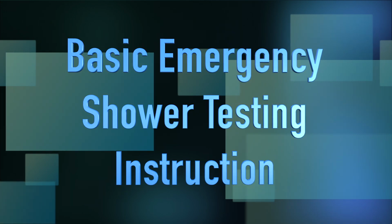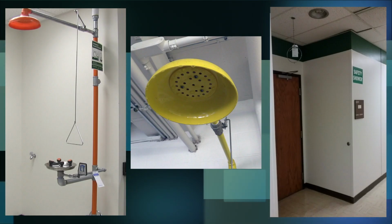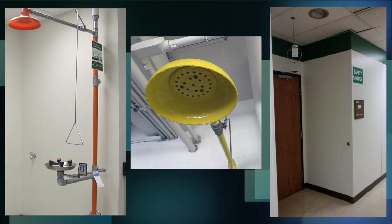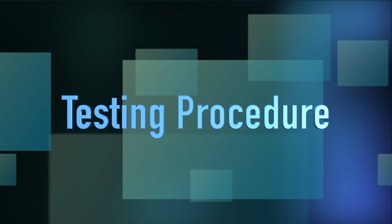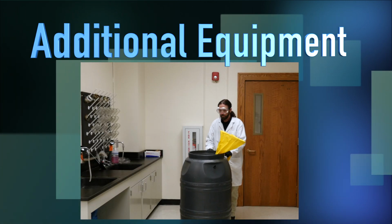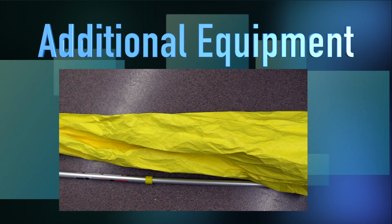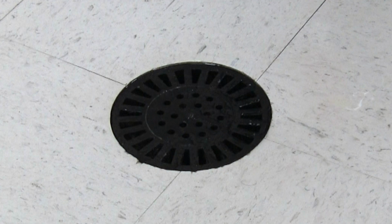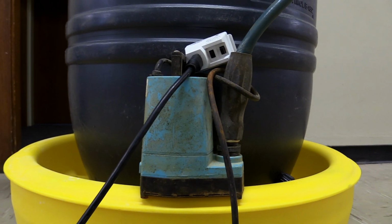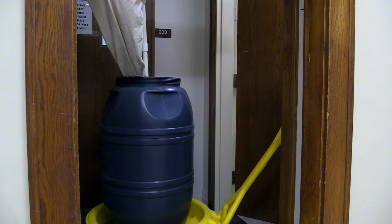Basic emergency shower testing instructions. There are a variety of different emergency showers. Operational instructions are provided by the manufacturer. Additional equipment needed: one 55-gallon barrel on a cart, one funnel curtain, and an extension wand. If you do not have a floor drain, you may need a sump pump. To access the testing equipment storage location, contact your supervisor.